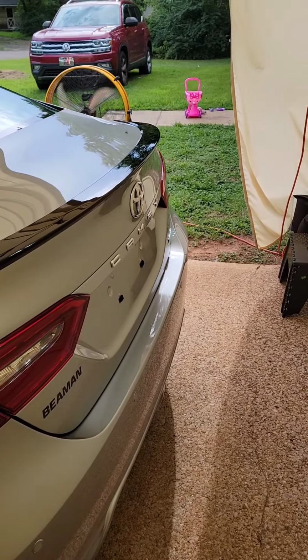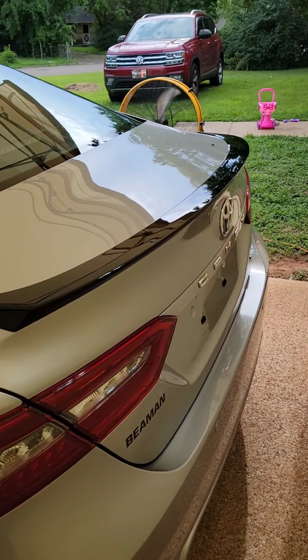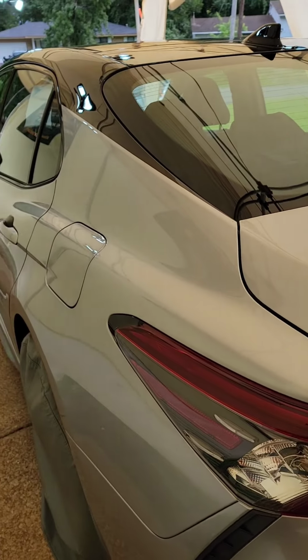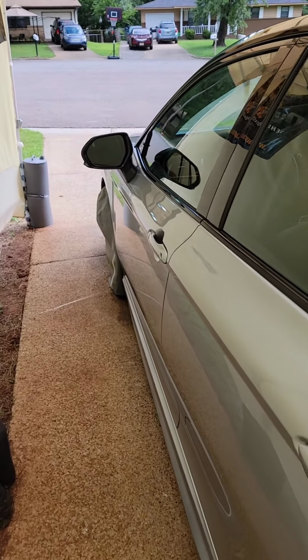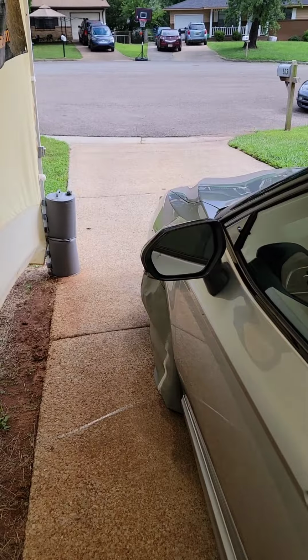Unfortunately, I did not get any footage of me applying the coating. This weekend was really hectic. I had to perform like Michael Jordan in the clutch with the wife away. But me and my 2-year-old, we were a team and we got it done.